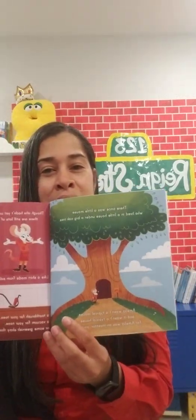There once was a little mouse who lived in a little house under a big oak tree. Amelia wasn't a typical mouse, and it wasn't a typical house. For Amelia was an inventor, you see. What do you think the word typical means? It wasn't a typical mouse or a typical house. Typical just means not the ordinary, a little different.